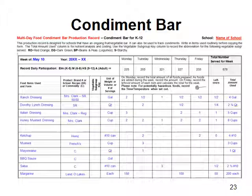And again, be specific in product description. Example, ranch dressing. Is it regular, reduced calorie, fat-free, or a 50-50 mix? It makes a difference regarding dietary specifications.